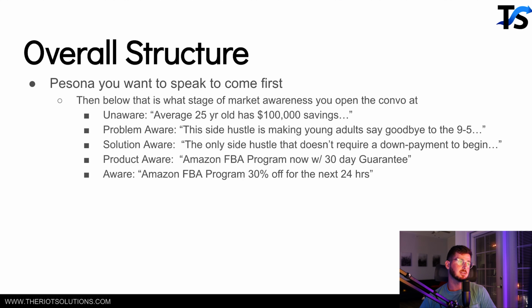So again, we're going to go back to market awareness. The first thing you want to figure out is the persona you want to speak to first. Okay, so if we're talking about people who are, let's say, 25 years old, and they are working a 9 to 5 right now, they're struggling to make ends meet, and their desired situation is that they have some extra cash to blow on a Louis Vuitton purse, wallet, maybe a trip or things like that.